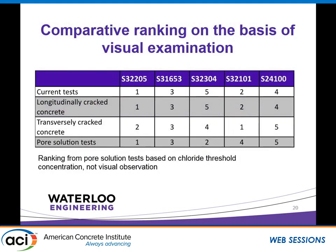So the next thing we did was compare these rankings with the rankings of visual observations from long-term tests of the same steels, or steels from the same bars, cast into concrete. In the second column, the first column is the data from the tests I've just shown. The second column is from bars cast into concrete, again the same concrete mix, with cracks induced mechanically longitudinal to the bar and above the bar and exposed to de-icing brine, a de-icing brine with 21% chloride, for about 18 months. And what you'll see is there's a complete correspondence.